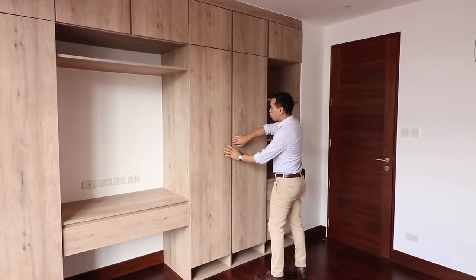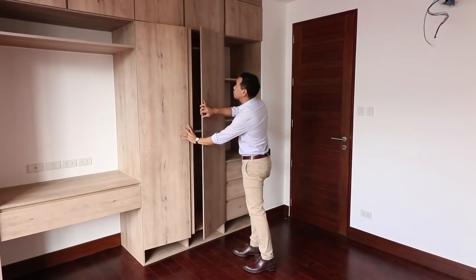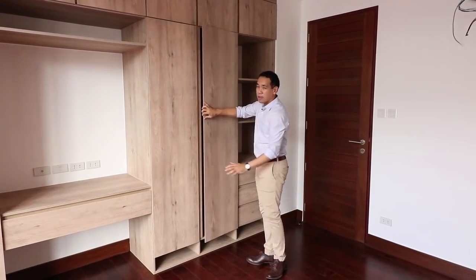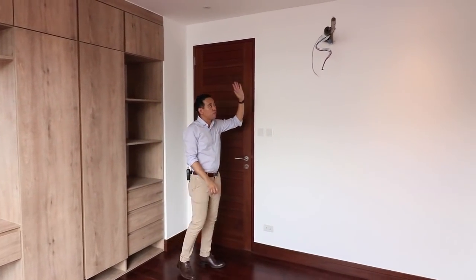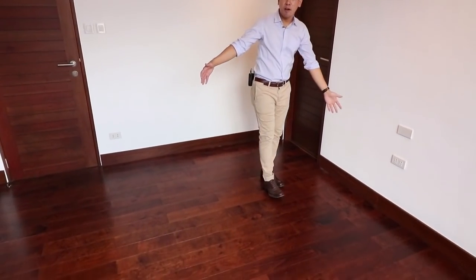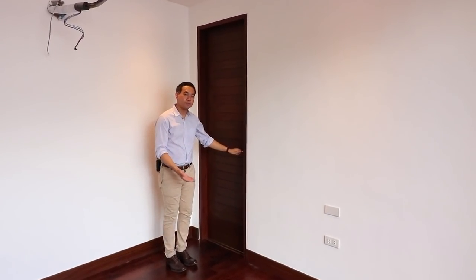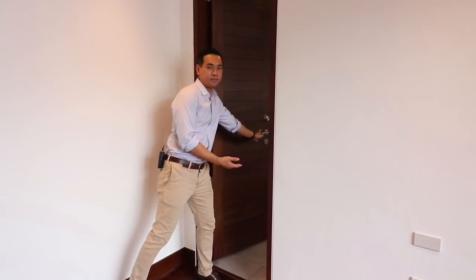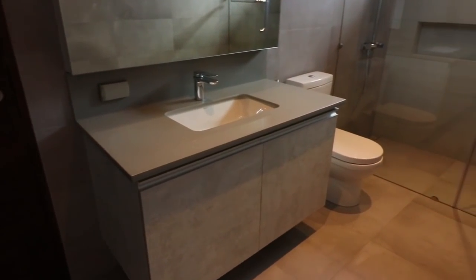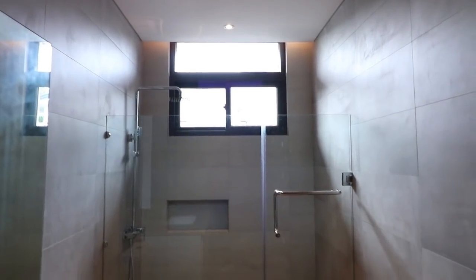You also have a well-built closet space, and you already have a provision here for a split-type air conditioning unit and more than enough space here for a bed. And let's take a look here at your bathroom. It's time to take a look at the fourth bedroom.